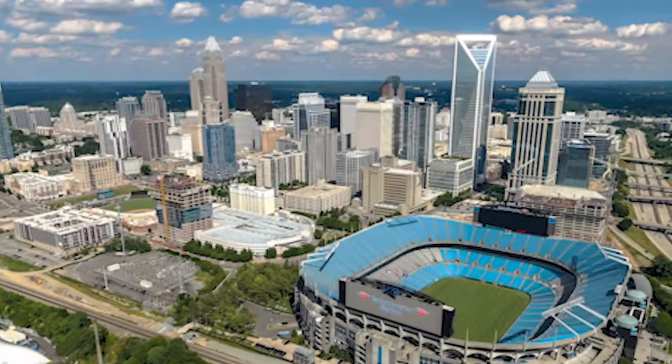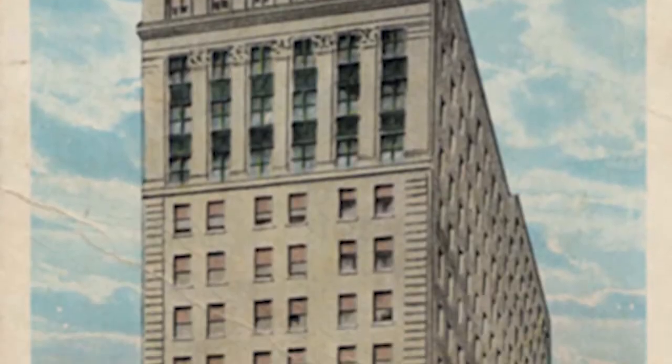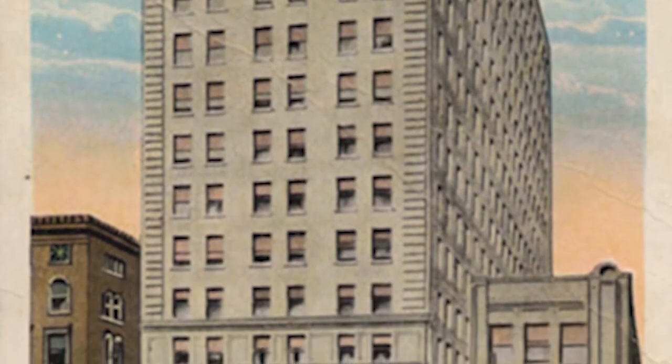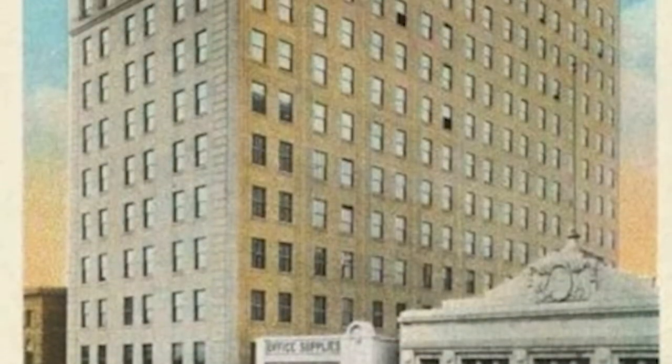The Johnston Building is located in downtown Charlotte, North Carolina. This building was completed in 1924. It was the tallest building in Charlotte until 1926. It was originally 15 stories tall and had 125,000 square feet. It's a neoclassical steel-framed building with an exterior of limestone and masonry.